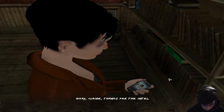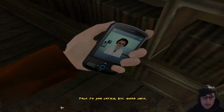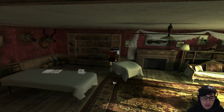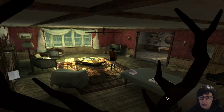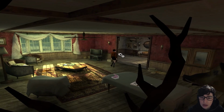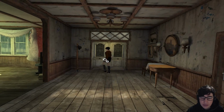Okay, Claire. Thanks for the intel. Okay. Talk to you later, Vic. Good luck. Okay, so I guess we'll talk to the sheriff then, since she's being secretive. Wherever she went to.